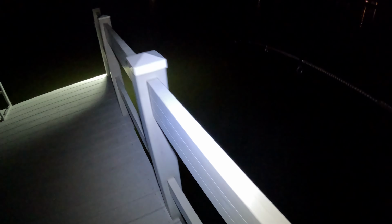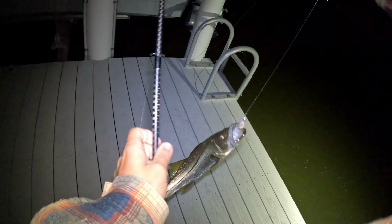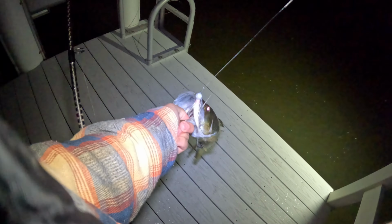I'm low-key getting worked by this little snook. Come on, Bubba. Is this a snook? I'm pretty sure it's a snook. Either it's a snook or a really nice trout. I think it's a snook. Yeah. He was just giving me the absolute work on the bucktail.